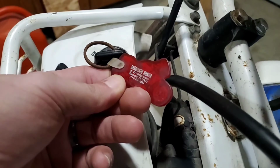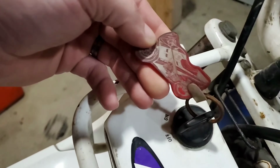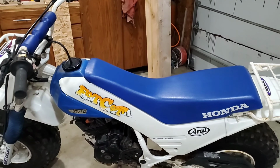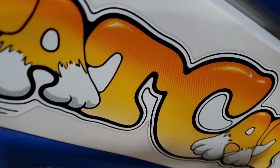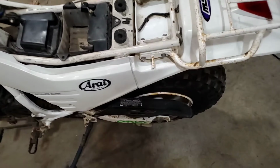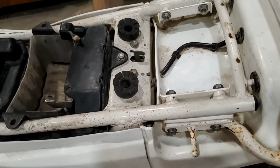Got the original keychain from Shamokin Honda. Wonder if they're still in business. Is that a Nighthawk? I think I'm going to pull the seat on it and show you what it looks like under there. So the seat latch on these, I had to look for it, is under here. Operates that little, oh, where you at? That little hook.